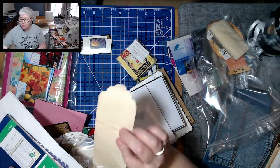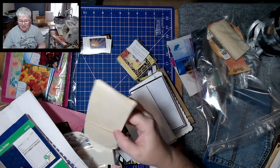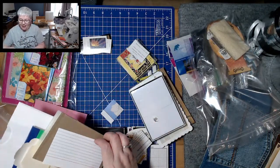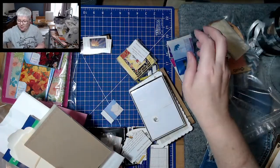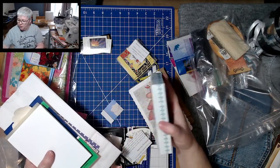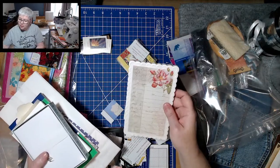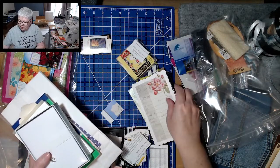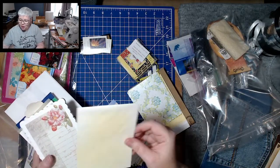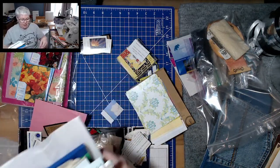Index cards, little tags that I made from tea stained cardstock. Those are a keeper. Index card. Paper. Envelopes. A message pad that's too pretty to write on. An envelope that it looks like I tea stained. I think that's what a lot of this stuff is.